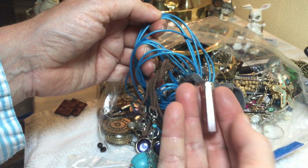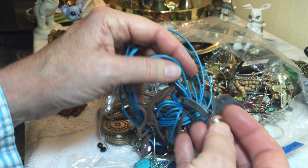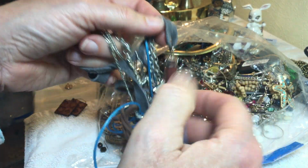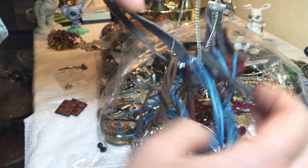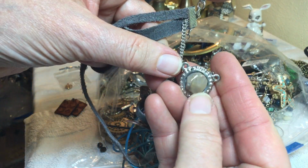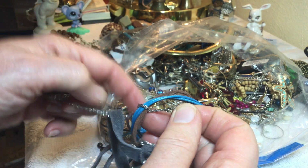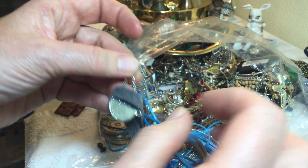Ooh, that's pretty. That is a pretty stone, and it's not broken, I don't think. It's on this gray piece. That might be another stone, so we like stones. Several of y'all mentioned that you're liking the stones in this lot. Yes, we are too.